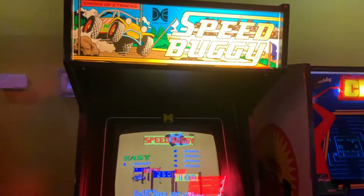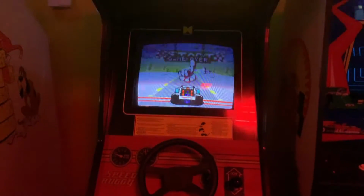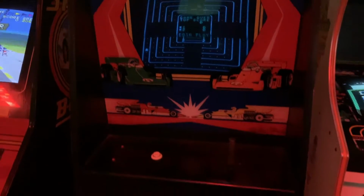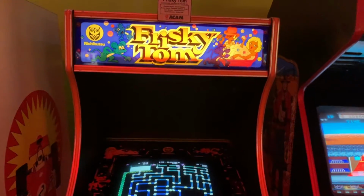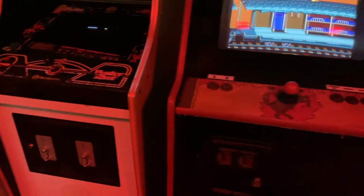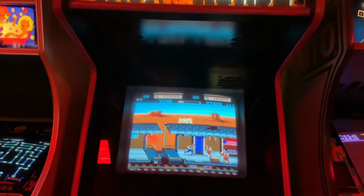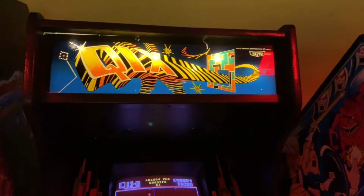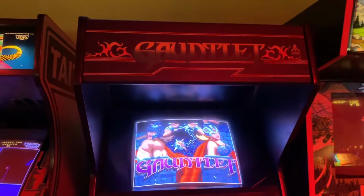And weirdly, a Data East machine sitting in between the Exidy machines. This is Speed Buggy from 1985. And then back to the Exidy machines, we've got Crash from 1979. And we've got a Nichibutsu machine. This is Frisky Tom from 1981. And then Iron Horse from Konami in 1986. The ever classic Kicks from Taito from 1981. Another classic, the Gauntlet 2-player cabinet from 1986.